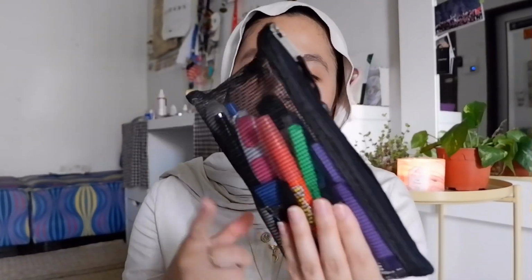And I don't bring my laptop to the faculty unless the class requires us to bring it, but sometimes I still don't because it is so heavy and I am so lazy. Next is this pencil case. I just have some pens in here, some pencils, some highlighters, and 1 correction tape. I don't have a ruler. I just use my student card.